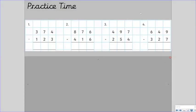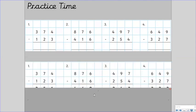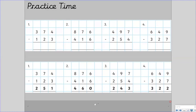Okay, so now it's time for you to have a go. Can you solve these 4 subtractions? Pause the video and have a go yourselves. Okay, let's see how you got on. I'm going to pull this screen shade down and you can see the answers. Mark them yourselves. How did you do? Okay, let's move on. We're going to get slightly harder now.